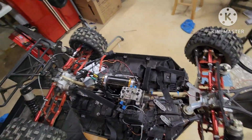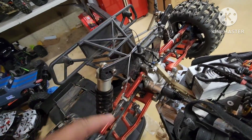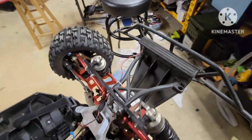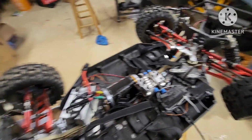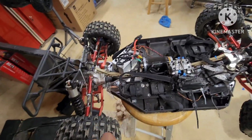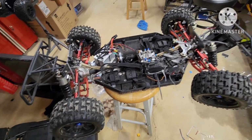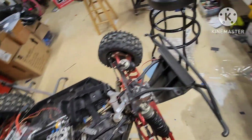I'll start from the top and work my way down to the chassis. So I am running custom MGS carbon fiber shock towers. These were made for XLT 450, but I needed something special for this car, so I went all out. This is a no expense spared build. Nothing on this car is stock. This is better than what Losi could have built themselves, what they would have offered as an RTR version. Everything's upgraded from the factory. So carbon fiber shock towers, front and rear.